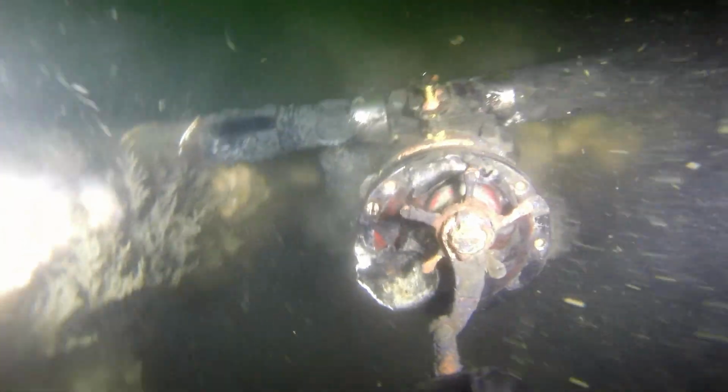So there it is. Doesn't make any sense, because I'm beginning to think that the ship was scuttled, but why would they leave fishing tackle on it, unless the fishing tackle was garbage to begin with. But it's a Penn Senator, which I found out later. So we'll bring that up later for further investigation.